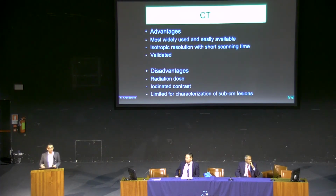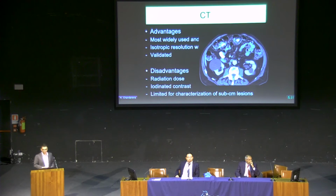CT, on the other hand, is the most widely and commonly used modality. It's been validated in numerous studies. The disadvantage of CT is that it requires iodinated contrast, there's radiation dose, and it's limited for characterizing some types of renal lesions that we'll briefly talk about. It's the same case that I showed earlier.